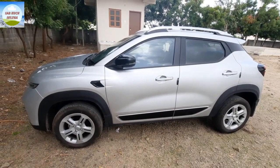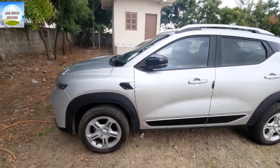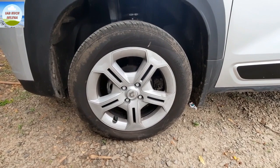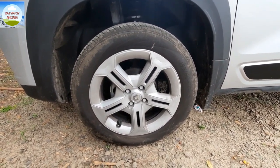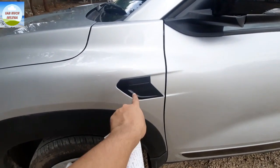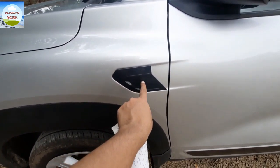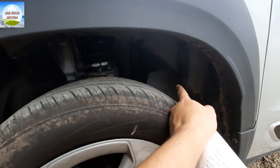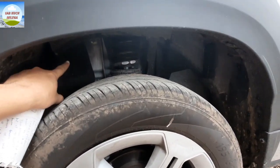From the side, this Renault Kiger looks very attractive because of these flex wheels. Yes, these are not alloy wheels, these are flex wheels. These are caps but look like alloys. There is no badging here. In the RXZ model there is RXZ badging here. There is corrosion protection coating all over the wheel part.